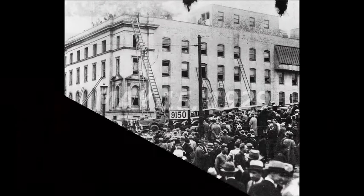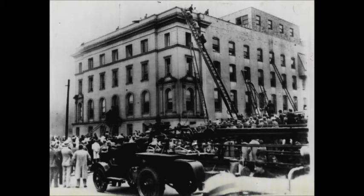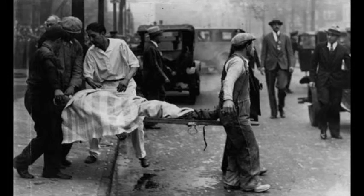May 15, 1929, fire consumes the clinic on Euclid Avenue. 123 people are lost as toxic smoke fills the hospital. Toxic yellow-brown smoke. It's said that people even on the sidewalks collapsed from the smoke as well. There's a picture of them taking out one of the last patients.